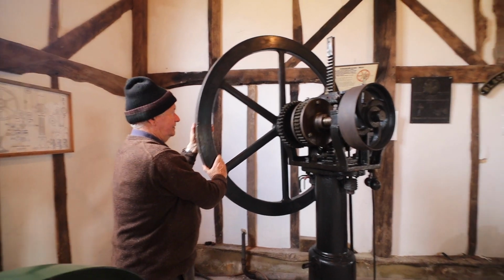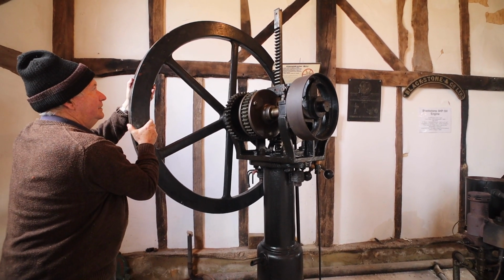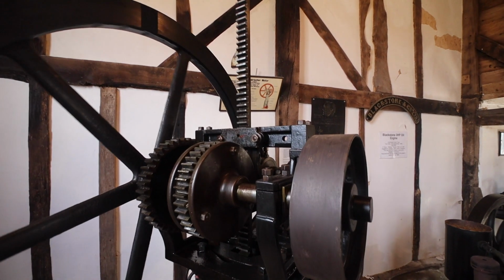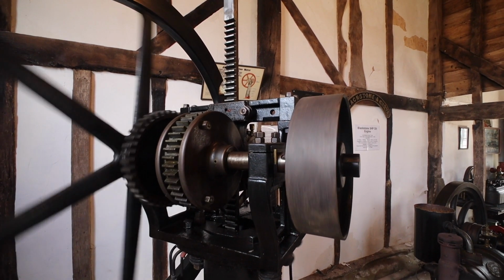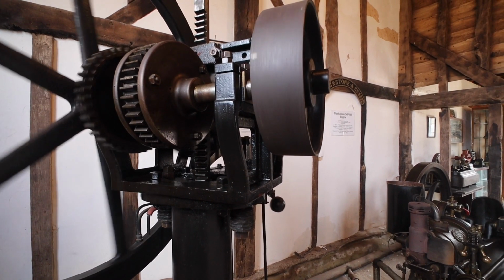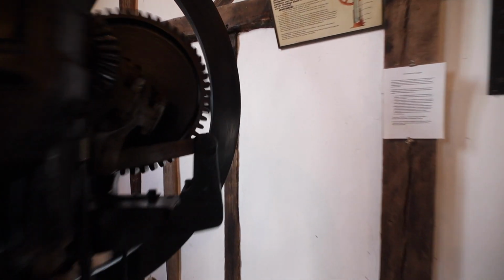Oh, okay. And that turns it over. Drives the piston right up to the top. You can see that going up on the rack there. I'm sorry, I can't explain it, but as I say, they're very noisy. Very noisy.